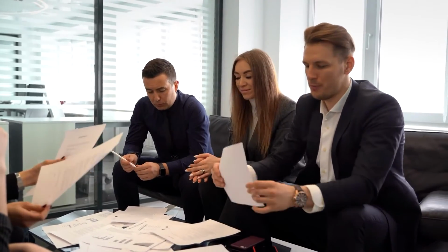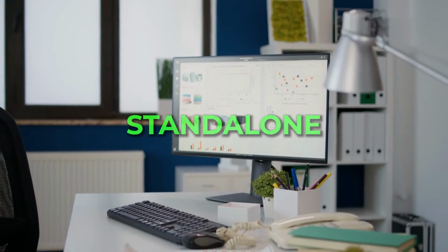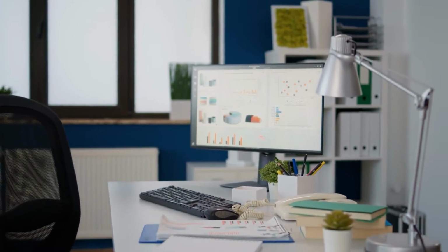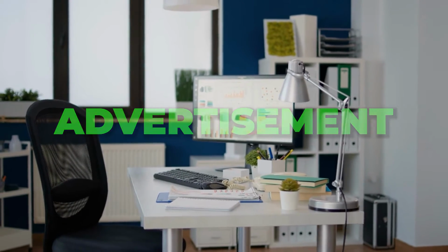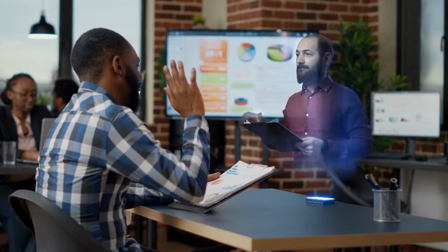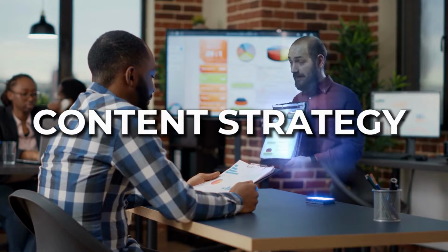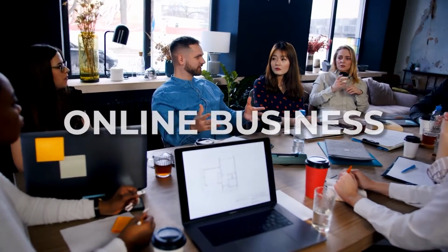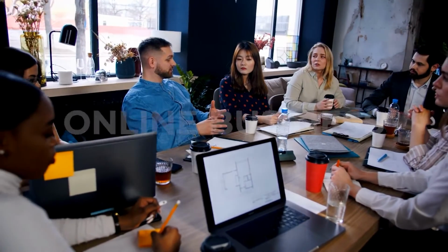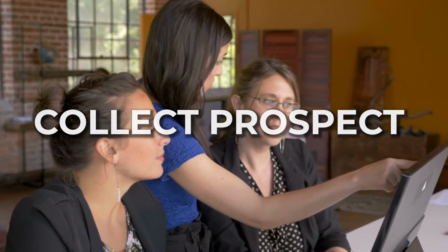So a landing page is a standalone web page that a user lands on after clicking through from an email, advertisement, or other digital location. To convert more traffic and increase conversions, every content strategy should include the use of landing pages. So landing pages are essential for the growth of your online business. They encourage users to buy, generate leads, or even collect prospect information.